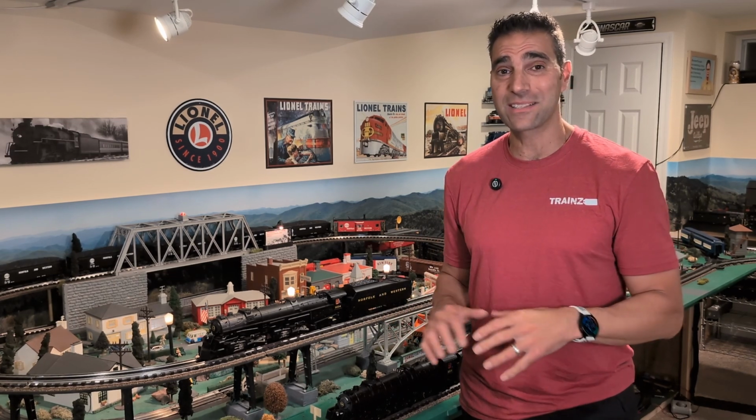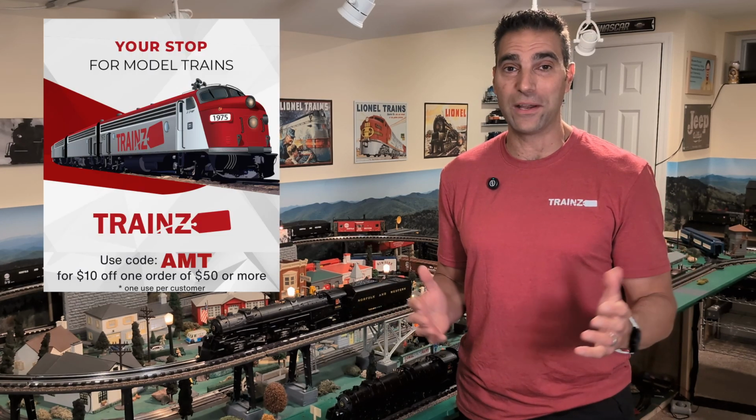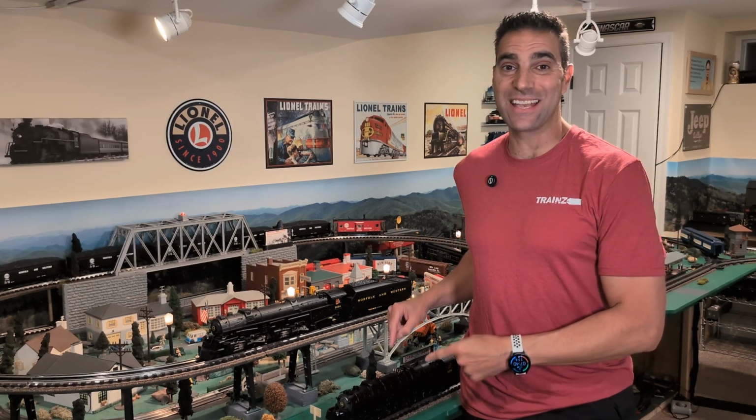But check it out, guys. It was a really cool find. I got this mint in box. It probably was out for display because it looked unwrapped, but it had no runtime on it. The rollers were clean and everything. The box is in mint condition, and it was just a really cool find. But then this summer, thanks to my friends at Trainz again, I was able to find this Legacy Class A Lionmaster. So I picked that one up as well.